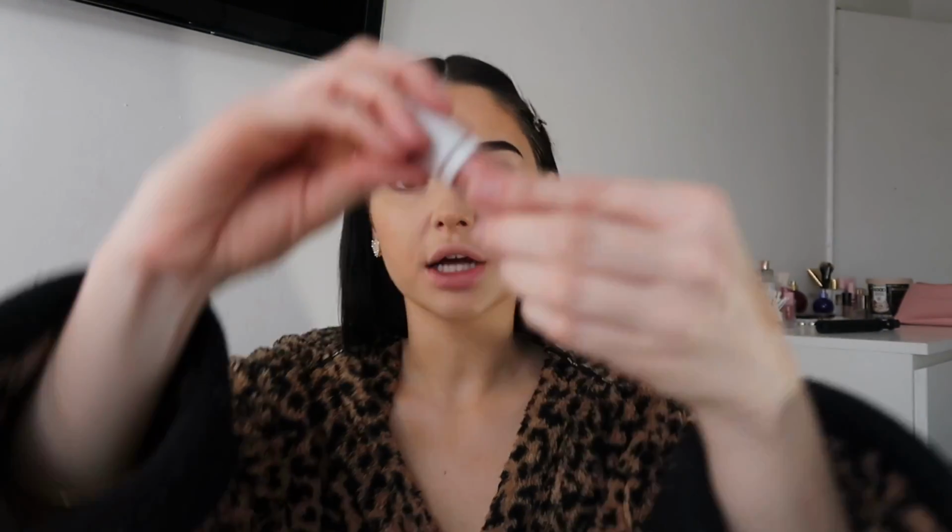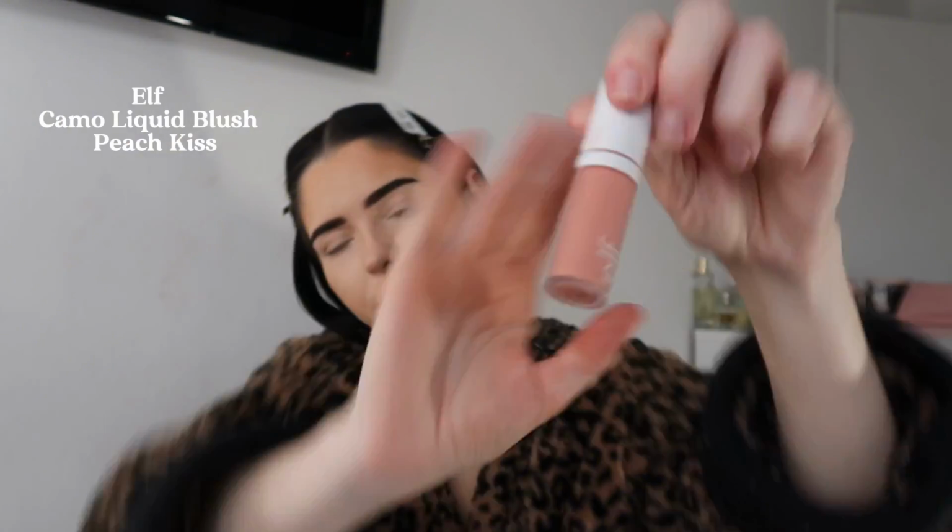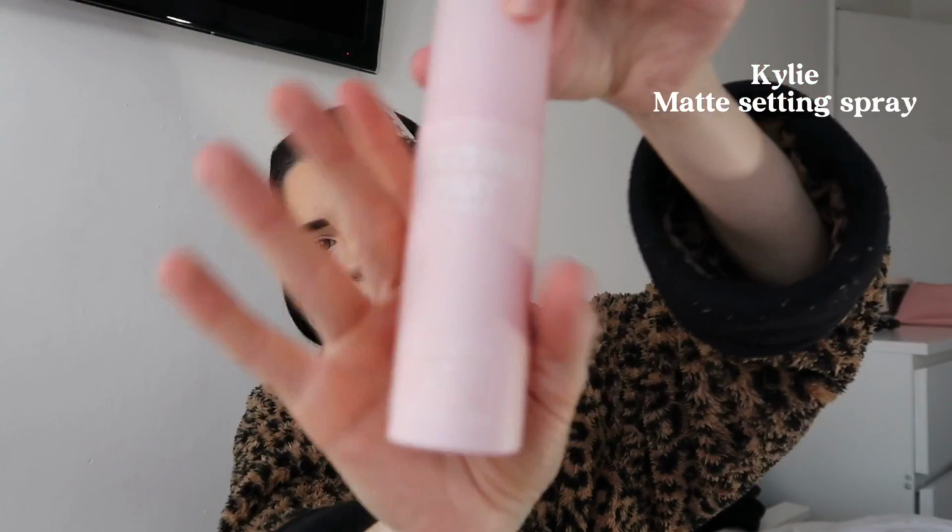Bunch of people. For blusher, I'm using e.l.f. Camo Liquid Blush in Peach Kiss. Really lovely, similar shade to Rare Beauty Bliss, but Rare Beauty is just slightly more pink and more matte, I would say. And then I'm going to add a little bit of extra concealer here just to get rid of any excess blusher and bronzer that I don't want in the center of my face. Set with this Kylie setting spray. I've been trying this recently. I haven't got a set opinion yet, but I will keep you updated.